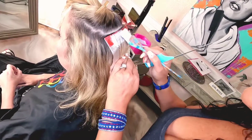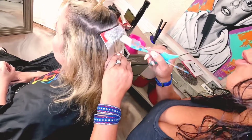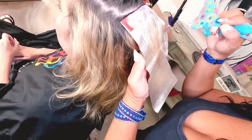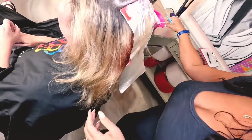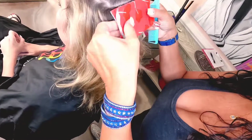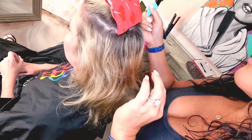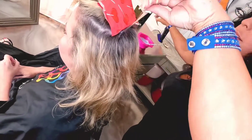Make sure that your lightener is always mixed with a scale and according to the package of what it says. So see how I'm dragging down to those little brown pieces here? Okay, that's enough. I don't want to touch anything else right now. I will go back later. But right now, I just want to focus on getting those darker roots highlighted.